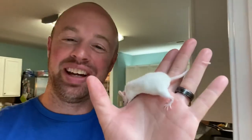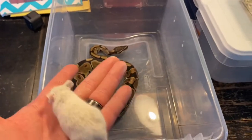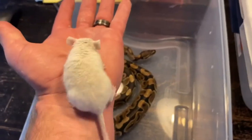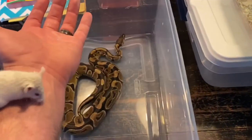All right, so here we go, a little bigger, right? This is what I call a feeder mouse. This is what I give to my two ball pythons. They're a little bigger and they can handle it. And you know, they get one a week. All right, so again, right? So this is gonna go in there with my ball python. I'm gonna stop the video. You know, some people just don't like to see it. And I respect that, I understand. But it is just one of those things that has to happen when you have reptiles.